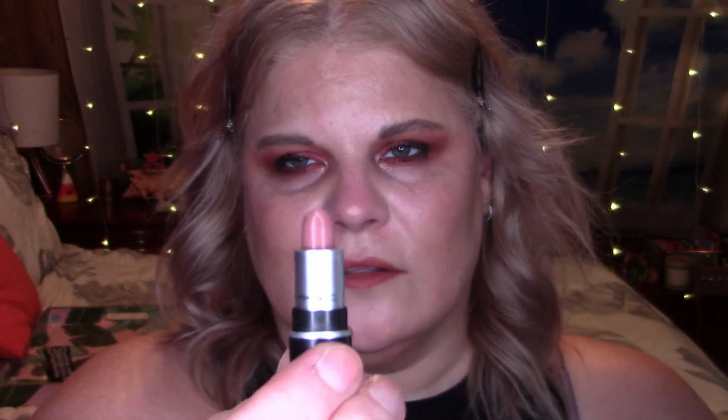I have no idea why. I don't know if Milani is coming out with new stuff, but I'll be using a MAC lipstick. It's a satin, and it's called Bokeh. This is a teeny, look at this, how cute. Look how cute this is. I know I'm not the only one out there that likes tiny things.